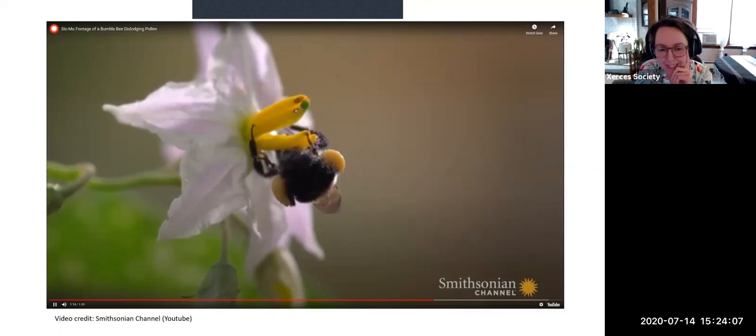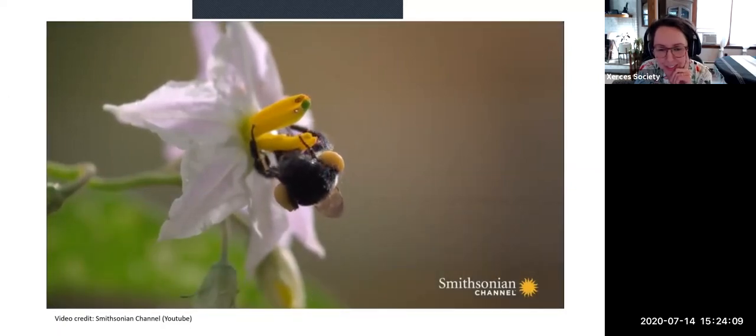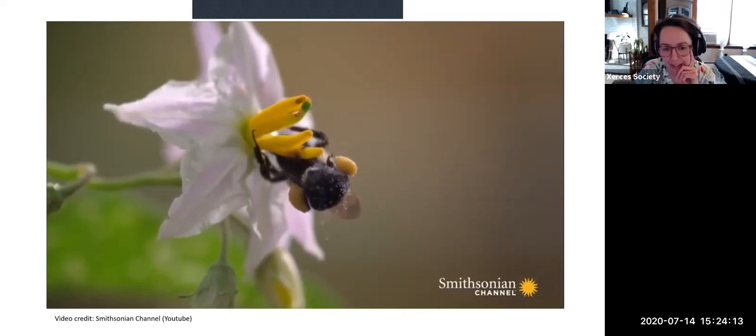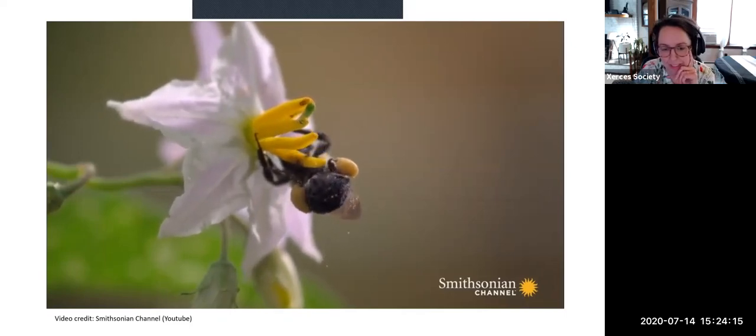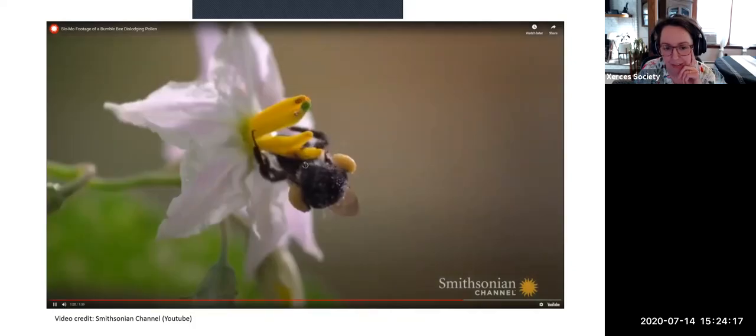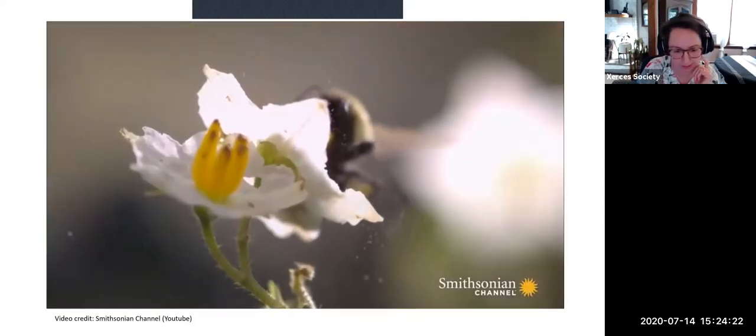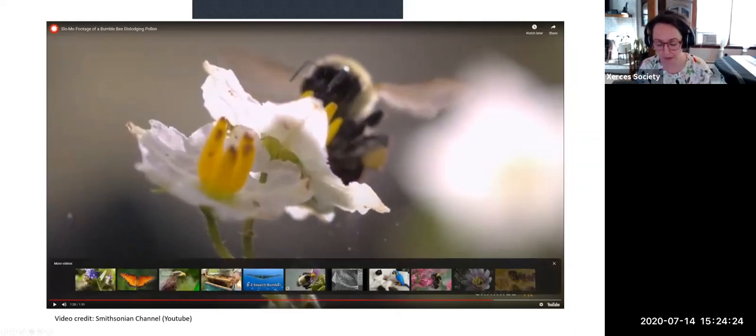So I hope you can see this video, but this is what's called buzz pollination. This bee is vibrating its wing muscles. I'm gonna show it to you again here. It's vibrating its wing muscles to be able to pull that pollen out of the poricidal anther here.